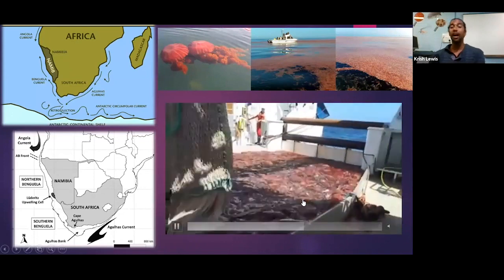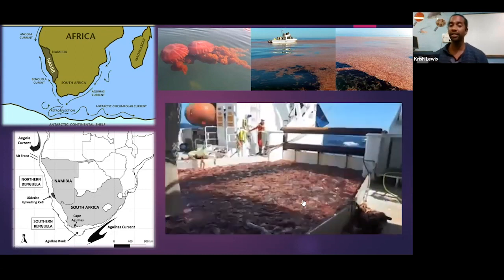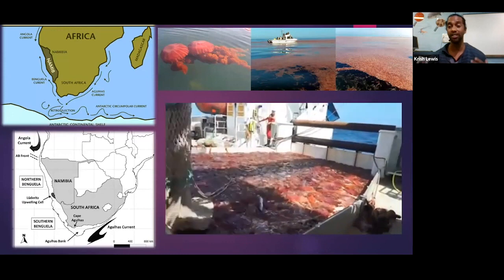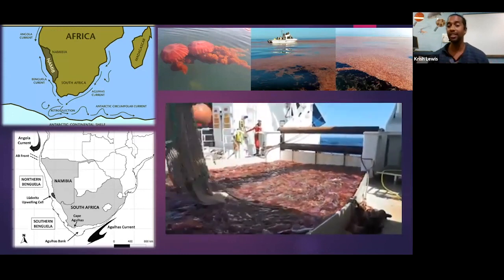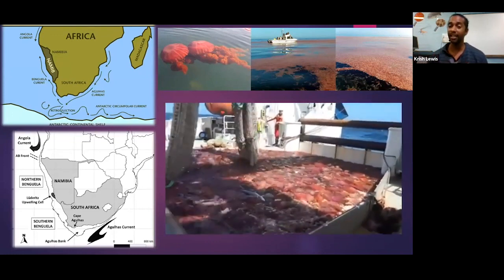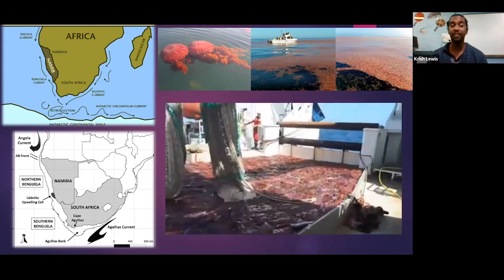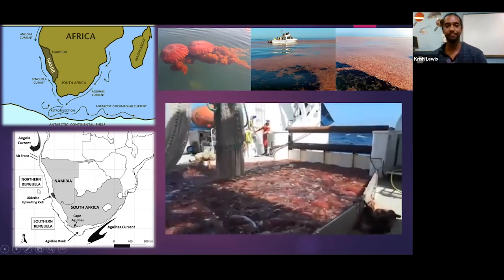And the problem is, besides the jellyfish stinging the fish that gets caught in the net, so you can't use those fish, the jellyfish are also much heavier because they're basically 96% water. So most of the time, they also tear these fishing nets. And so people have to spend a lot of money fixing the nets, or you lose time and work. So it's a very, very big problem up there in the Benguela.